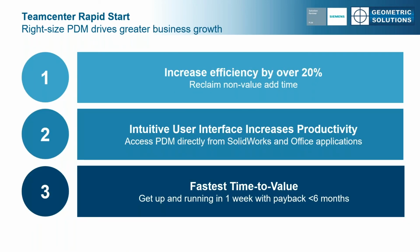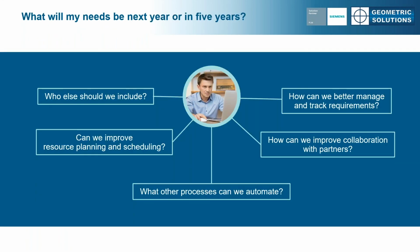So now you've seen how Teamcenter Rapid Start delivers the right size PDM to drive greater business growth today. So let's talk about your business growth for tomorrow. Right? With Teamcenter Rapid Start, you don't need to know or anticipate what your PDM needs will be in the future. You simply start with what comes out of the box for a full featured PDM environment.